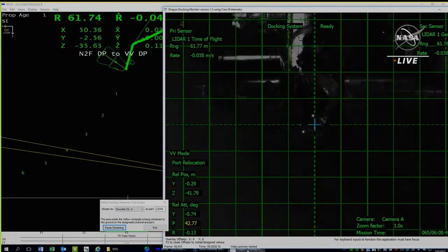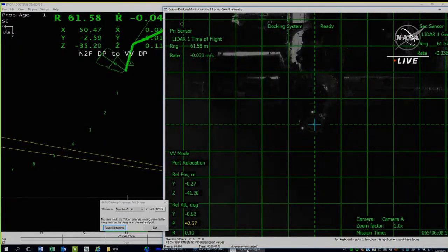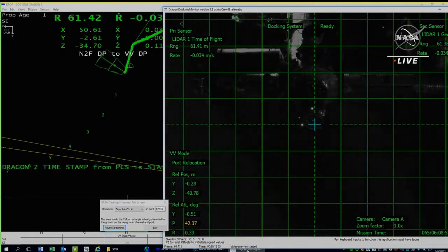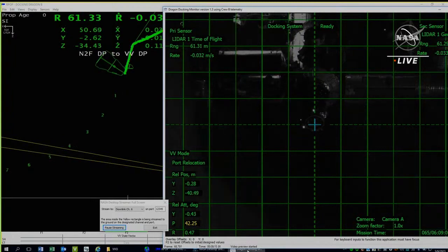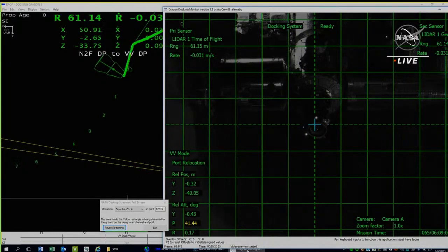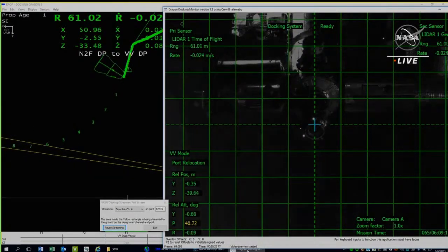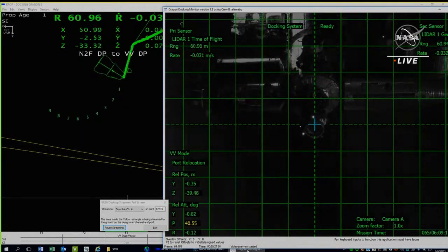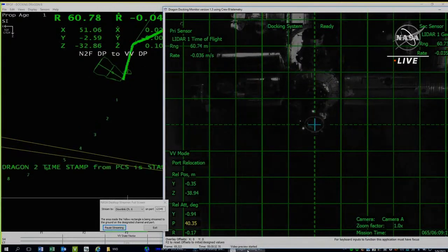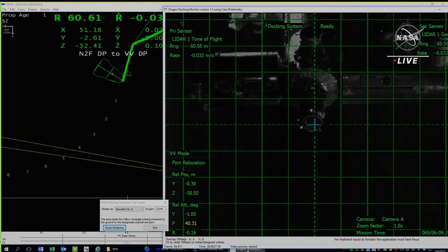Latest calls from here in Mission Control Houston show approximately an 8-minute maneuver, so sometime around 6:50 a.m. Central Time is when we can expect arrival at the new axis. Again, in the meantime, flight controllers will continue to monitor all the systems and make changes along the way. Everything going very smoothly for this transition maneuver so far.